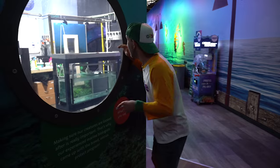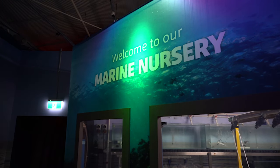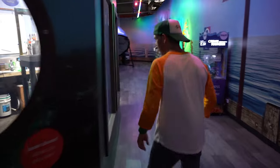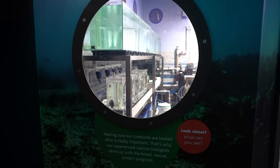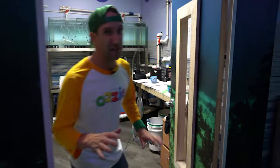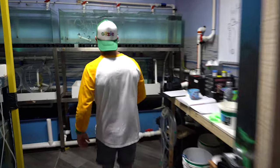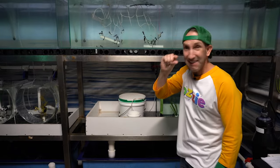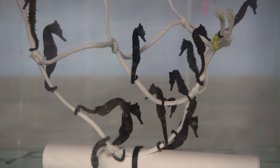Now this is cool. This is the marine nursery, or the White's seahorse breeding area. Let's go and take a closer look inside. They have said we can come in, so let's go and check it out. Now look at these little baby seahorses. Aren't they cute? They are so awesome.